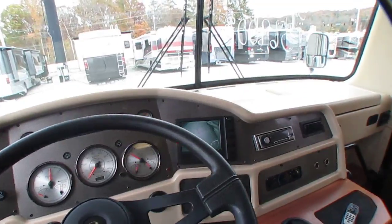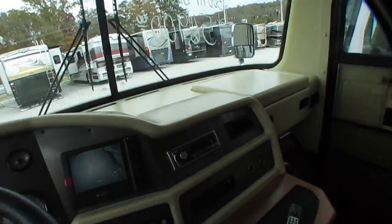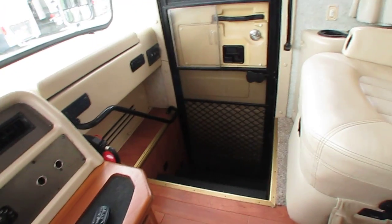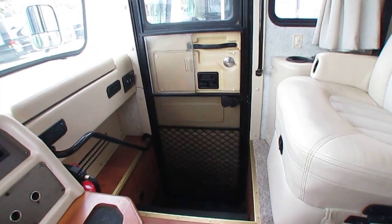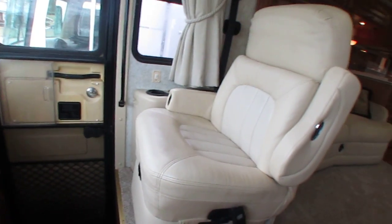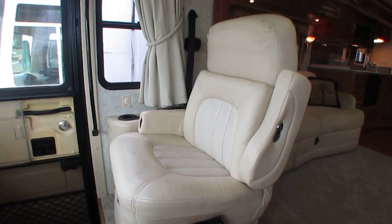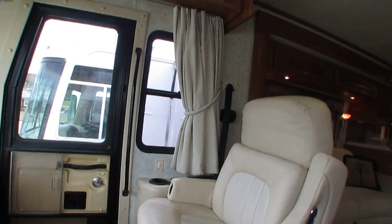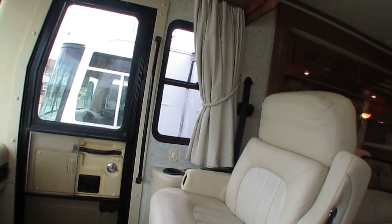Got the defrost fans, got the shades that come down over the windshield, got the step cover that comes out so whoever's sitting in the passenger seat's got a place to rest their feet. And you can see passenger seat doesn't look like it's got any use on it hardly. Got a curtain that also goes around the entire windshield for privacy, as well as your adjustable shades.